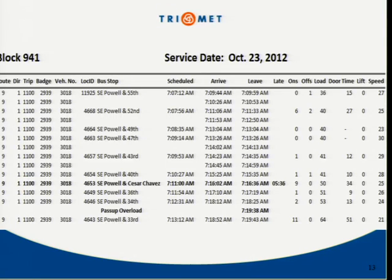So here's an instance where the bus was traveling between 55th and 52nd, and you can see it was stopped from 7:10:26 to 7:10:53. And sure enough, if we put this on a map, you can see that it was probably stopped at a signal waiting on a light.